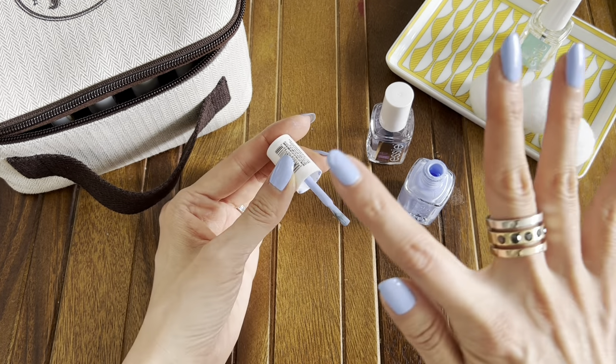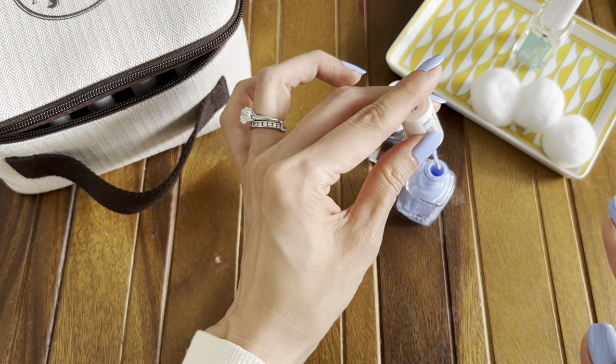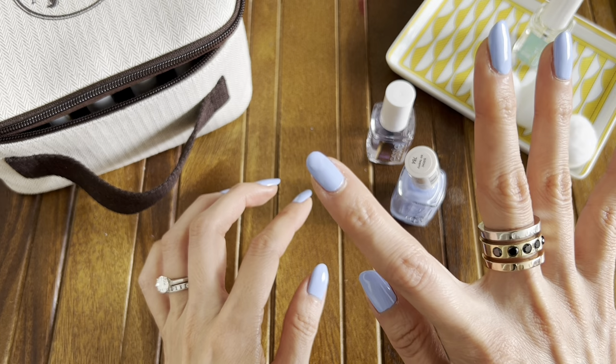Okay, this is how I do it. So I just blob some on, I give it a minute, and then I repaint over it, and hopefully it won't be too thick.